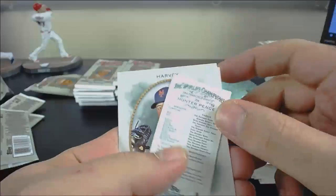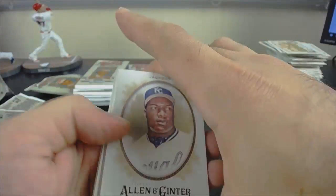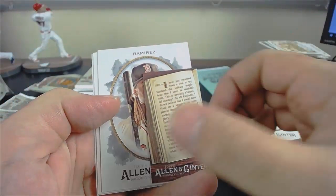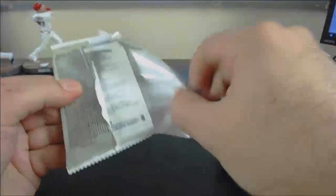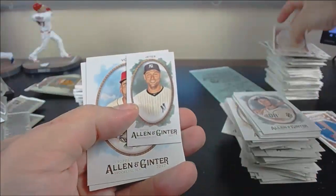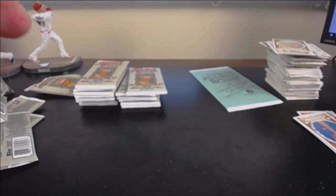Hunter Pence, base mini, Giants. Joey Votto, what a day. Required reading mini, Wuthering Heights. Hanley Ramirez, short print, Red Sox. Derek Jeter, A&G back mini for the Yankees. And base. Thanks, sir.